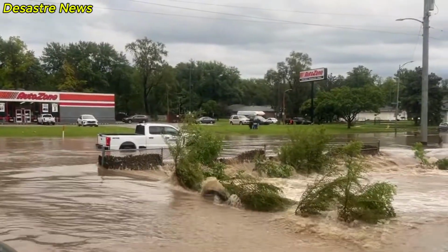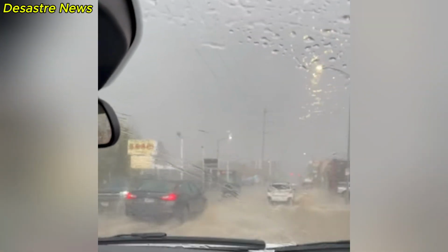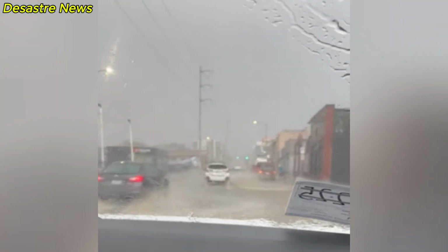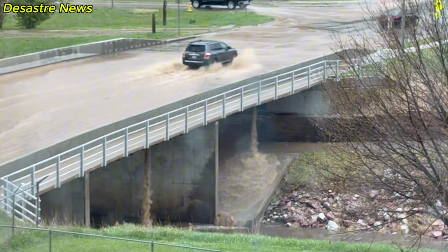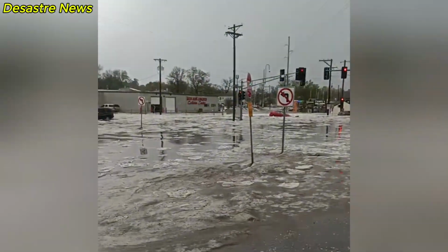Thyler says the city may look at adding additional signs warning people where not to drive when it's raining and wants people to listen to their local meteorologists. "We have to continue and educate and use media sources like yours to educate people to just stay out of harm's way when it's raining that hard," Thyler said.